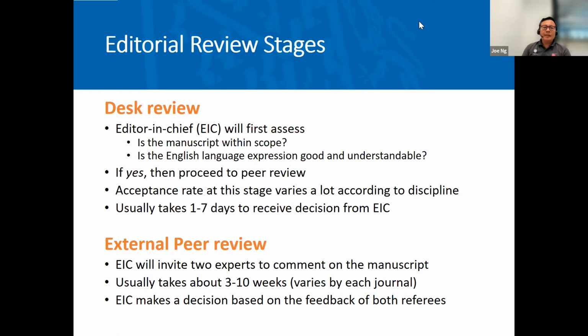Okay. So the acceptance rate at this stage can vary a lot according to the discipline. Okay, for the social sciences, the acceptance rate typically for those journal-heavy disciplines can be quite low. Okay, simply because most researchers can only publish journal articles to be counted for their tenure assessment or promotion assessment. So there's a higher percentage of researchers trying to publish with the top journals. Okay, so the top journals will receive a large number of submissions, but of course they do have a budget. They can't publish every single article they receive, so they have to reject a large majority of these submissions at the desk review stage.